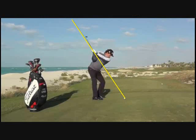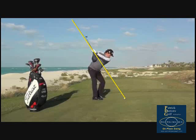Today we got Jason Dufner on the operating table, and we're going to go over exactly why, quite frankly, he's the best ball striker on tour. That's my opinion, and I'm going to stick with it until I see otherwise. And I'm going to show you why he is so good tee to green. His putting is an object of discussion, but tee to green, I think he's second to none.